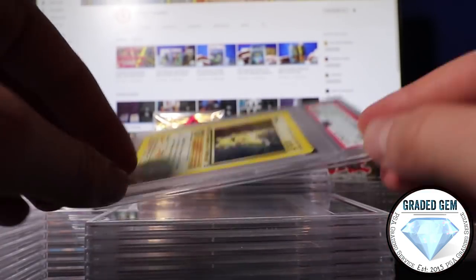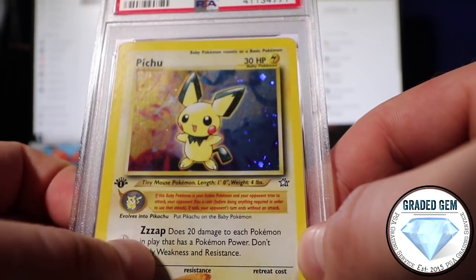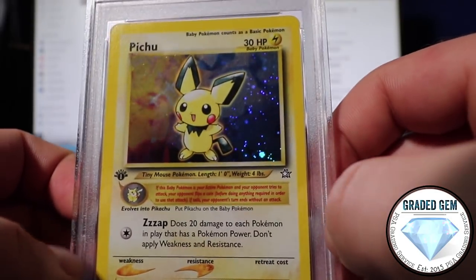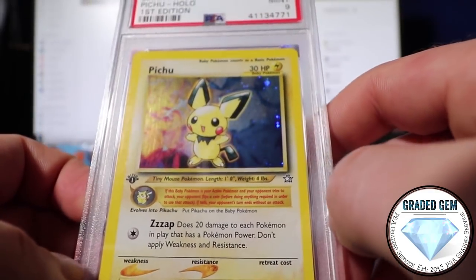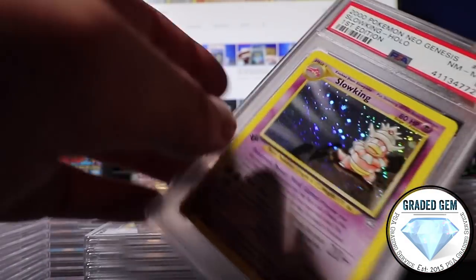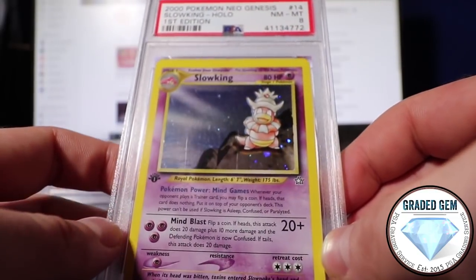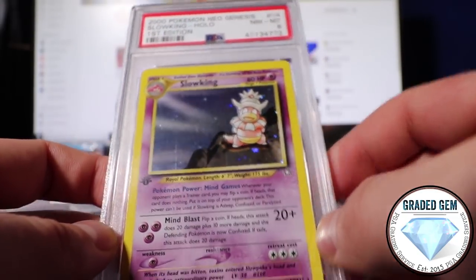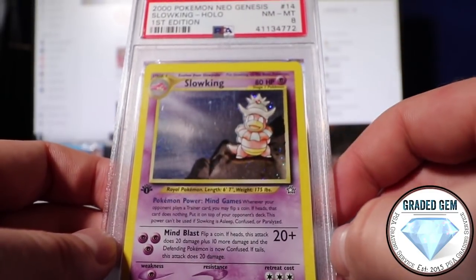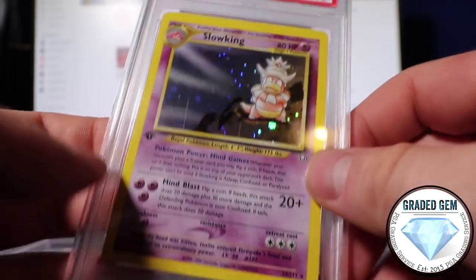Next, Pichu. Obviously, Pikachu right into there. Evolves into Pikachu. Put Pikachu on the baby Pokemon. But Pichu, of course, did have a holofoil, and yet Pikachu didn't in this set. Slowking, near mint 8. If you're a Gem Mint 10 WotC collector, this card is so difficult to get. I mean, again, it's because of all this holofoil. Look, 3/4 of the card is holofoil. Very popular card, though, again.